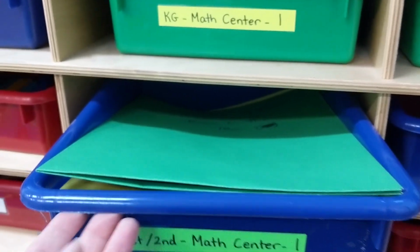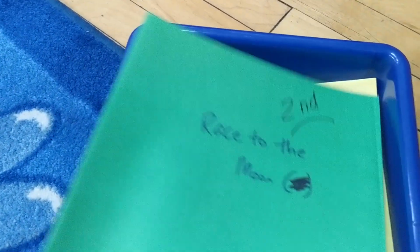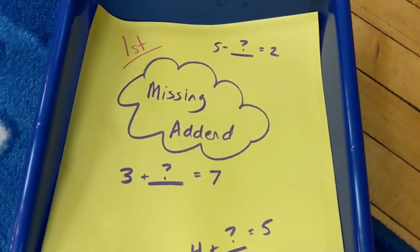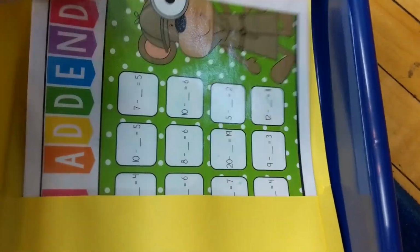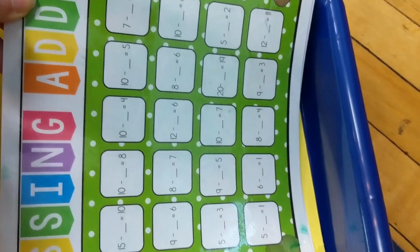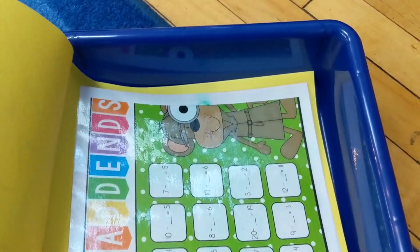Sometimes they have the same center because it's relevant for both. Sometimes they have separate ones. And if they're separate ones, they're in different folders. So for example, here I have first graders working on missing addends. This one, again, is from my friend from next door, from the next classroom, who prepared this activity. What the kids do is they roll the dice and then find which addend it goes on, and then they write it with a dry erase marker. So, I mean, that's one way they can do it. They can always just try to solve it on their own as well.